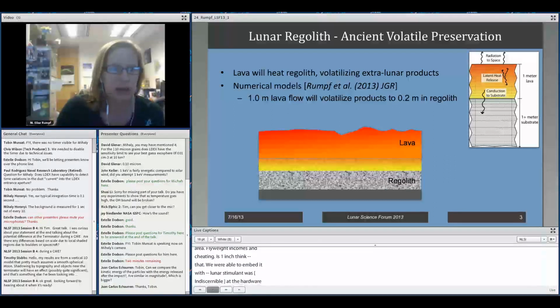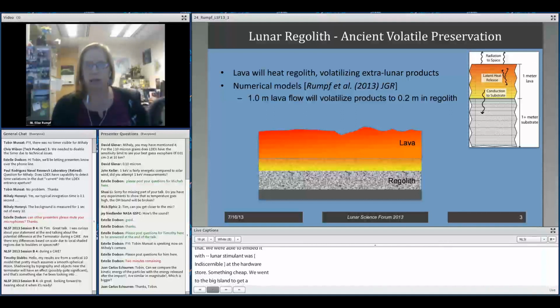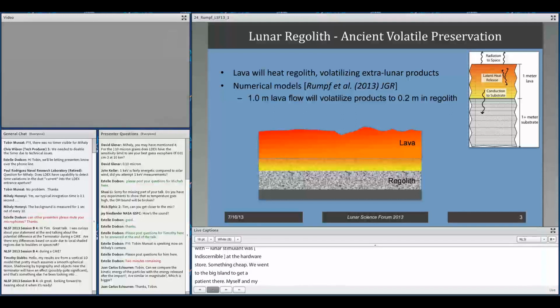And so we went to the Big Island. You can see in that picture there is myself and my advisor, Sarah Fagan. And we were able to successfully deploy this device in front of a lava flow, and we set up stereo cameras and a FLIR to get some information from it.